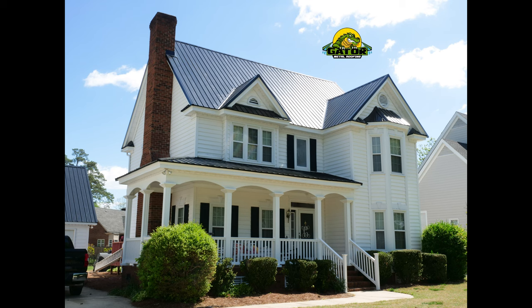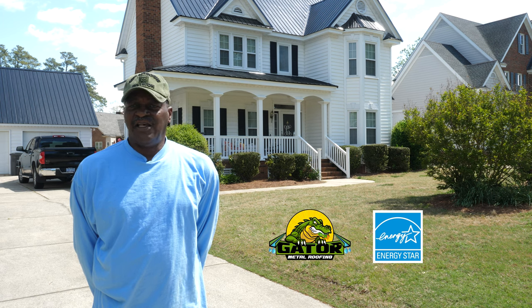My sister got a metal roof, right? Gator was the one that put her roof on, and it looked fantastic. So I decided to give y'all a call.